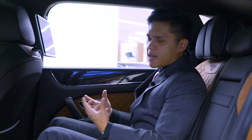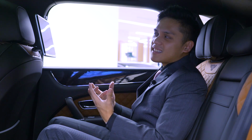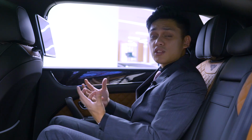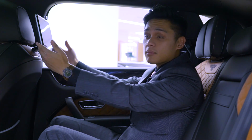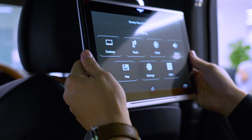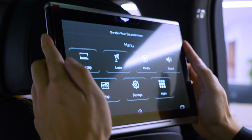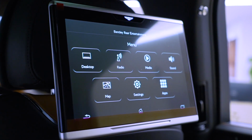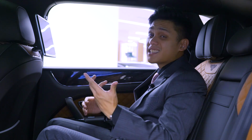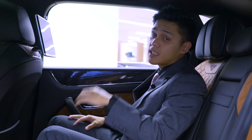As a whole, being a passenger in the rear seat of the Bentayga, there are certain things that stand out and are truly impressive. Take for example this rear screen entertainment system. It's a 10.2-inch display with a front-facing camera that doubles as a mirror for you to check yourself out. But this thing, a pair of these, costs 33,800 ringgit.